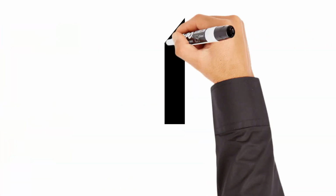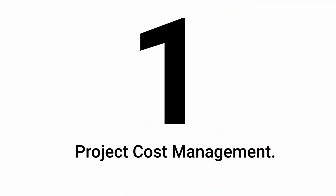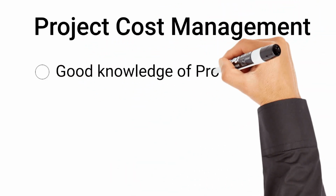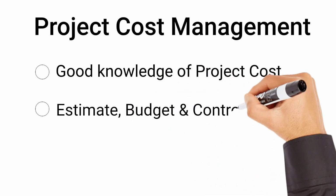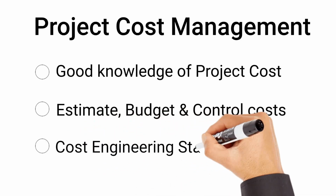Skill number 1 is project cost management. The cost controller should have good knowledge of project cost management. Project cost management is the process of estimating, budgeting, and controlling costs throughout the project life cycle. The objective of cost management is to keep project costs within the approved budget limits and minimize the budget deviations. Having a good knowledge of cost engineering standards and practices is a must.